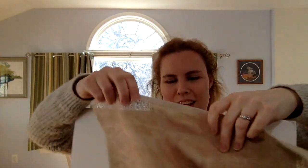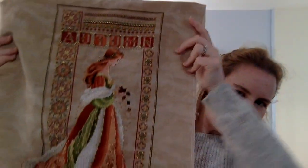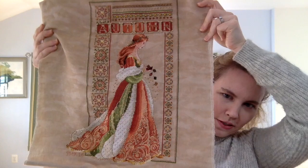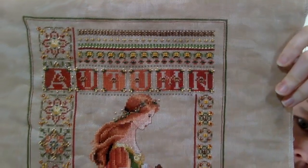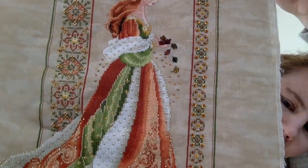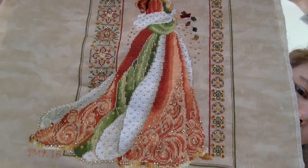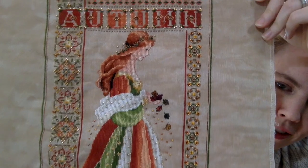And then, not too long after my last update, I finished Celtic Autumn by Lavender and Lace. Stitched this on 28 count Casual in the Vintage Country Mocha color by Zweigart. Here she is. Some close-ups. This took around 30 days, I think. And this one also a lot of fun.